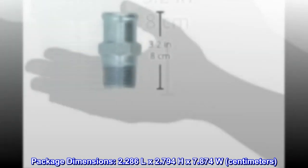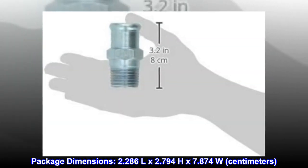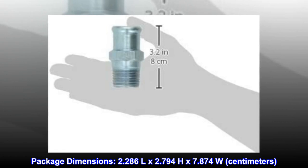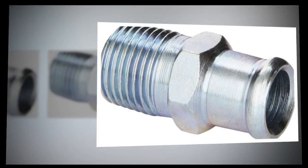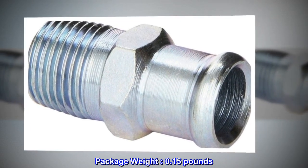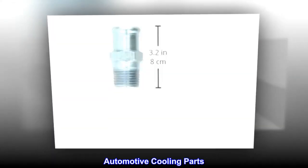Package dimensions: 2.286 L by 2.794 H by 7.874 W centimeters. Package weight: 0.15 pounds. Automotive cooling parts.